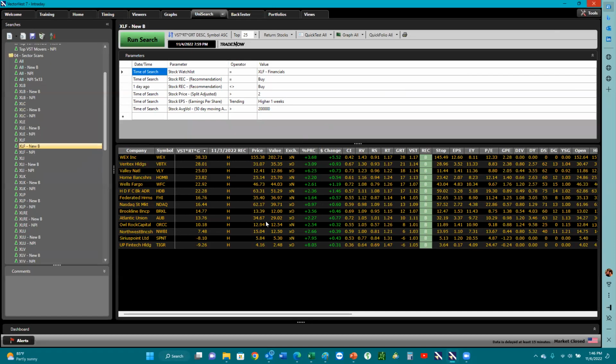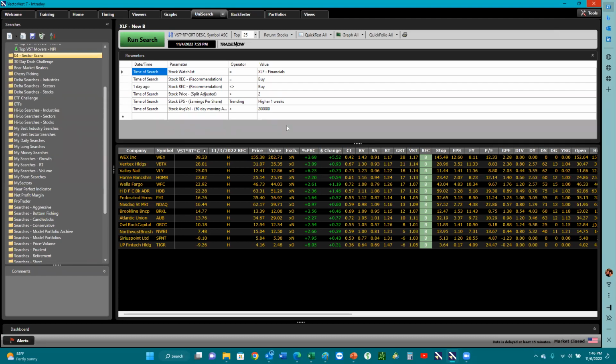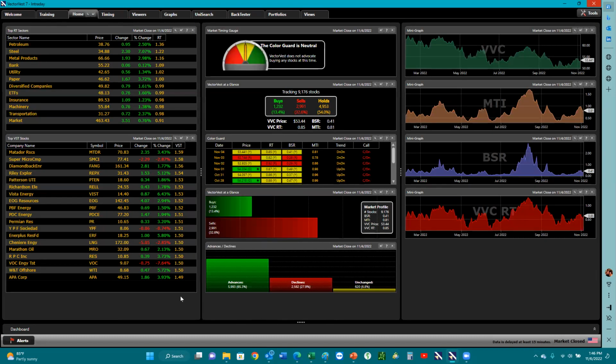All right, so that's kind of the power of VectorVest, some of the things that you can do with it. You can create your own scans any way that you want. When I put the VectorVest views in here, it comes directly from the home page right here. So every day it will rank every stock. It's tracking 9,176 stocks. So think about it: the S&P 500 is only 500 stocks. The Dow is only 30 stocks. VectorVest is tracking 9,000 stocks. So it's a very broad view of the overall market.